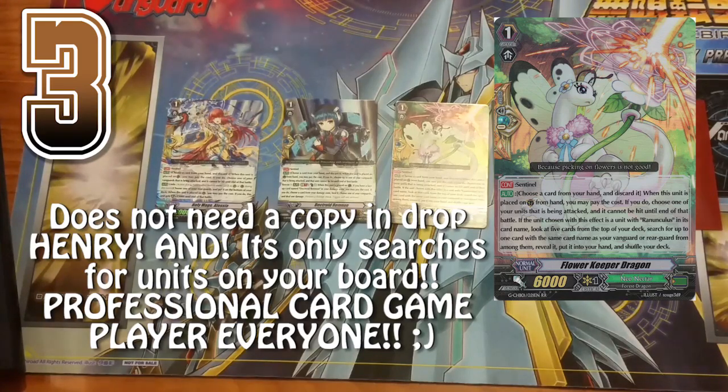What? Tell me that's not broken. Tell me that for perfect guarding my Vanguard against my opponent, I am allowed to search the top 5 cards for a Bloom unit and just add it to my hand for free. For free. Oh my god. I wish every clan had this PG, but they don't.